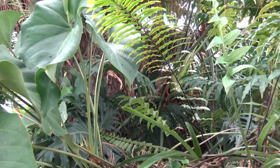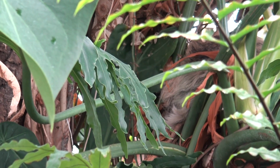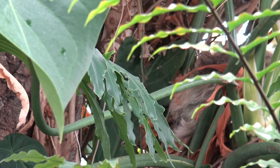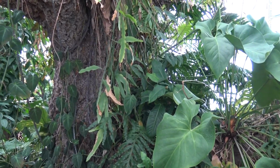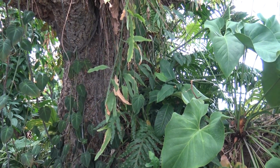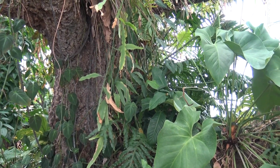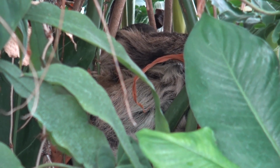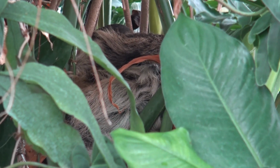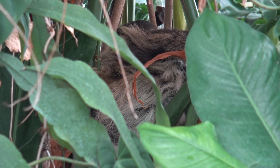And as we zoom in past these ferns, you can see that little gray furball. That's another one of the two-toed sloths here. And while reading about the sloths, they actually only come down to the ground once a week. It's due to their slow metabolism, so they only climb down once a week to poop. And here's another angle of that sleeping sloth. They sleep 20 hours a day, so the chance you're going to see them sleeping is a pretty good chance.